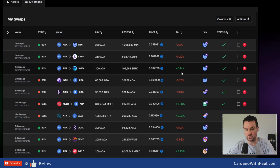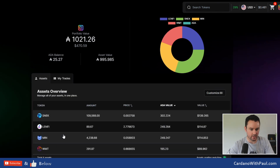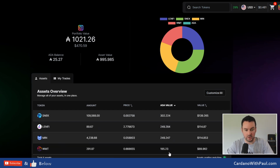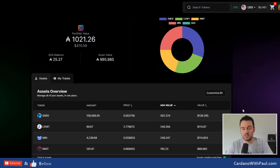The price of SNEC moved a little bit after I bought, so that's good. It's already up slightly. So if you look here, here is what the assets are worth right now. If I look at the assets, you can see I have ADA value wise 195 ADA worth of WMT, 249 of Min, 249 of LenFi, and 302 of SNEC. We'll see where this sits next week.